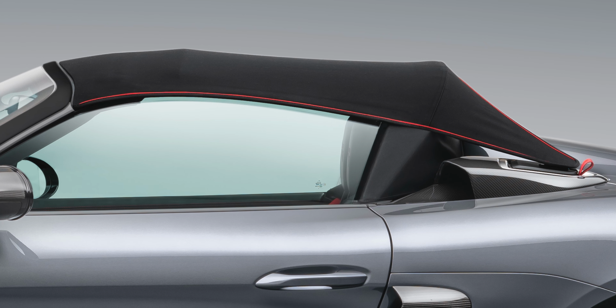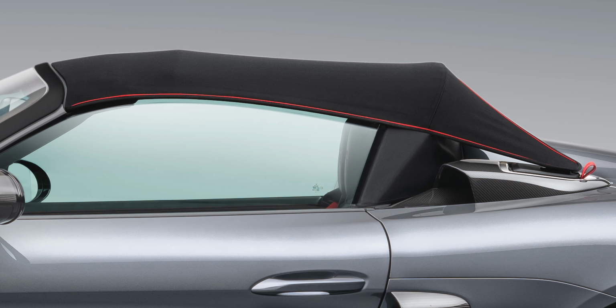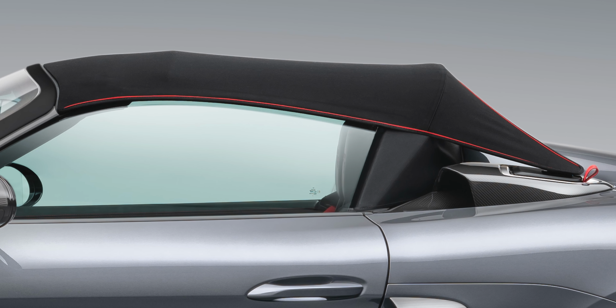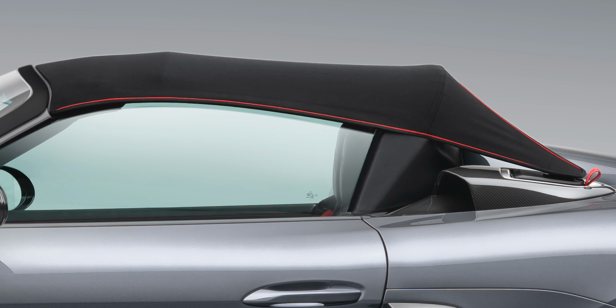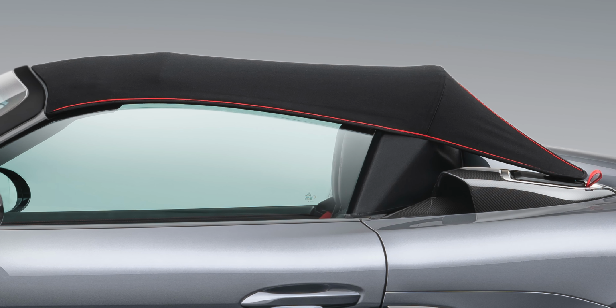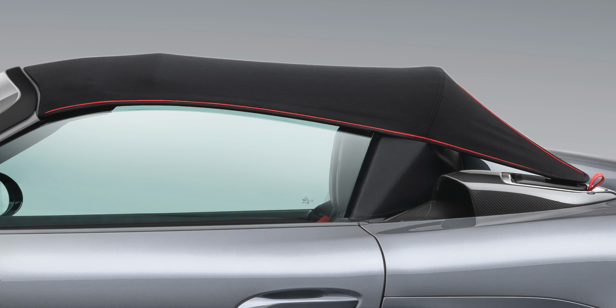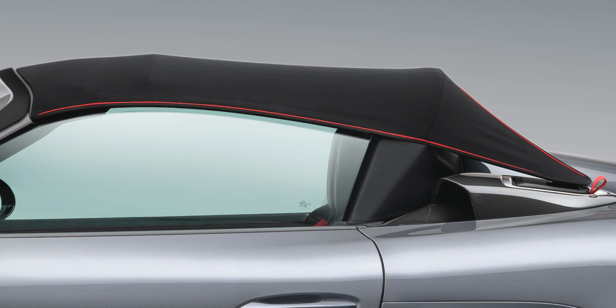Together with the weather protector, this creates a complete top that provides effective protection against rain when the side windows are raised. The entire top weighs slightly more than 40 pounds. This special design is a savings of more than 16 pounds compared to the 718 Spyder and more than 36 pounds versus the 718 Boxster.